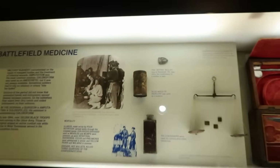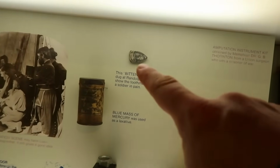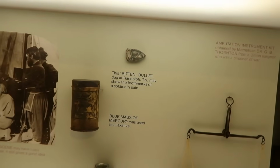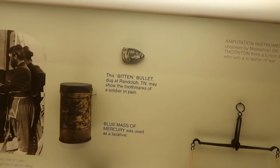Some battlefield medicine here during the Civil War. Oh my gosh, this bullet here, you can see this bullet is completely flat. So this is a bullet that they would make them bite during surgery. It says that you can see tooth marks in that actual bullet.